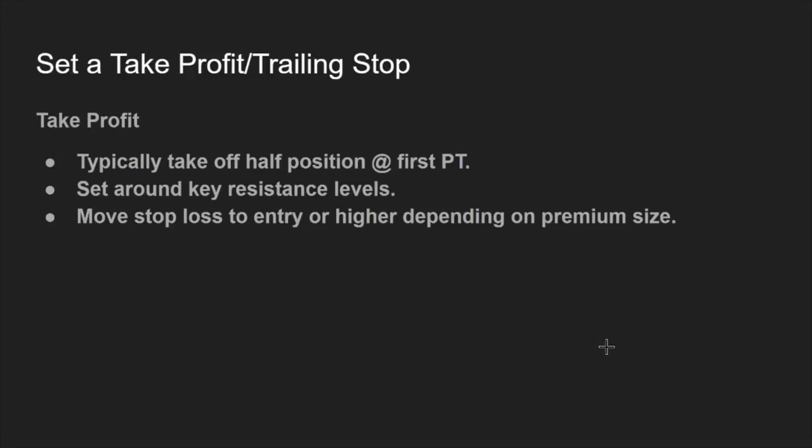If you set a stop loss and a take profit, you can see how much money you'll lose if the trade goes south, or you can see how much premium you'll make if the trade goes your way with a take profit, like by calculating what the contract price is that you plan to set your take profit at and how many contracts you have or will sell at that point. And so going into my first bullet, typically take off half position at first profit take.